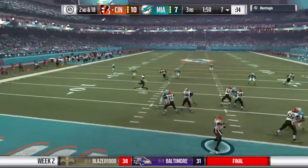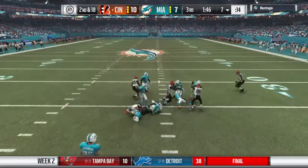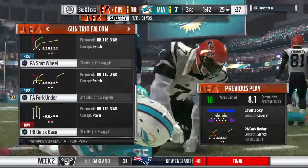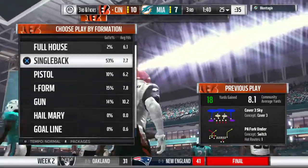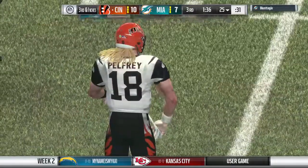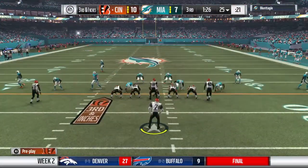He'll look to throw. Finding his safety valve here. That's complete. And down he'll go at the 25. It'll be a gain of 18 on the play. And they'll be faced with a 3rd and inches. I know most of the time when the ball's in the air, you're thinking wide receiver, tight end, but running backs, they can be a big part of any passing offense nowadays.